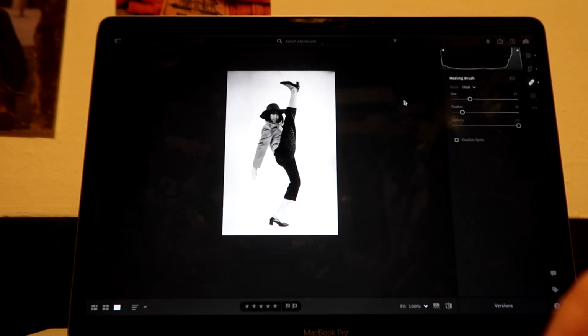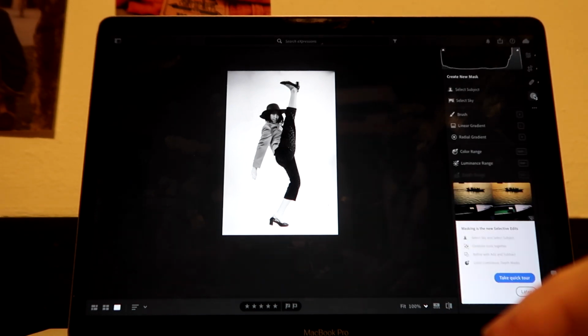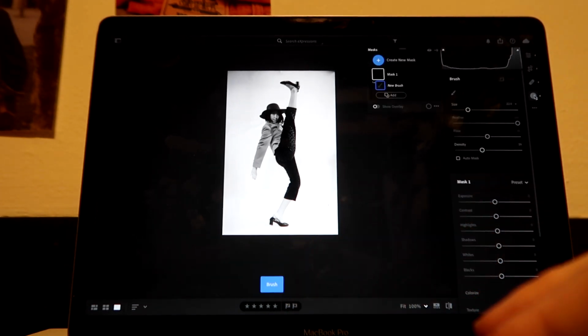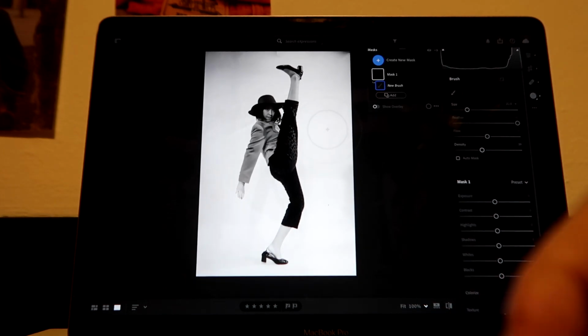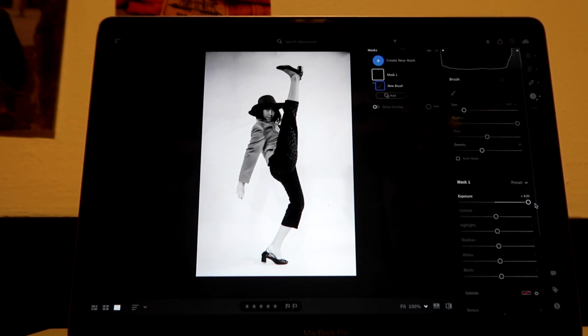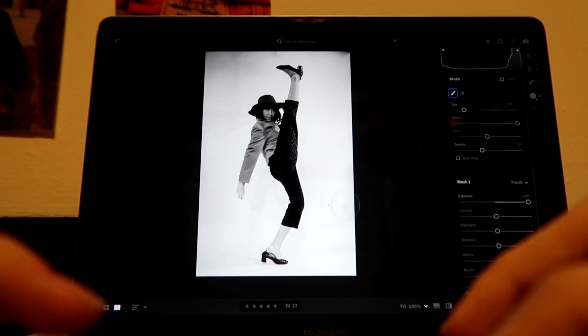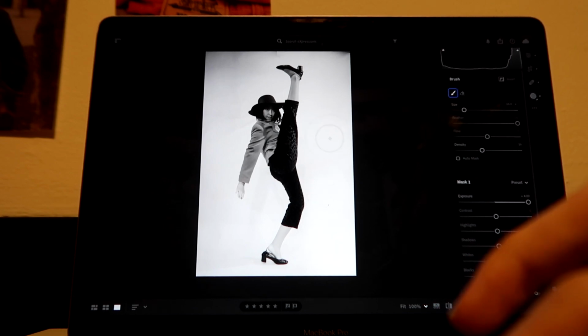Once it's pretty much good, where we're getting most of it blocked out, I'm gonna switch over to the mask tool and use a brush. I'm just gonna hit B to create a brush, and I'm gonna make sure I can see the whole image. I can change my brush size, and I'm gonna turn up the exposure all the way. One great thing about working with black and white is that in order to get something white, you just turn up the exposure.